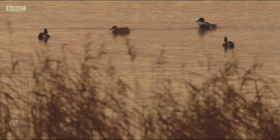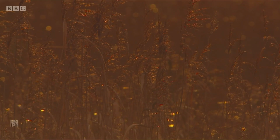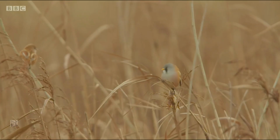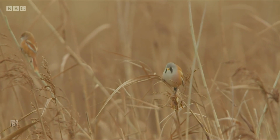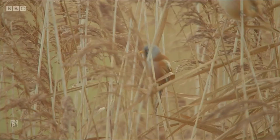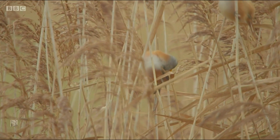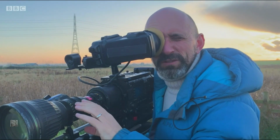The factory fires have long since been extinguished. But in the morning sun, reed beds stand like burning torches, a perfect perch for a sensational specialist, the bearded tit. I have to say, it's rather more of a moustache than a beard, but they certainly are very much the gentlemen of the reed beds. The males, that is. The females don't have that lovely black moustache at all.